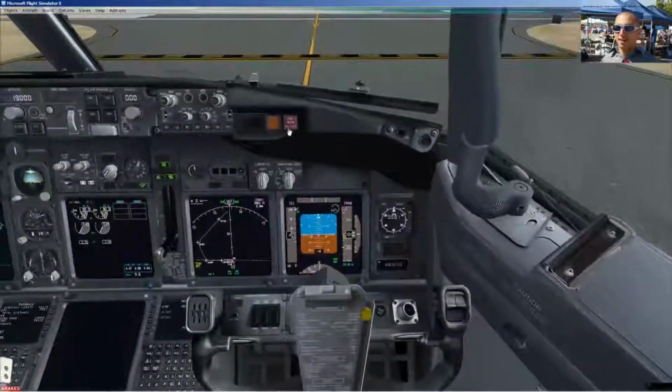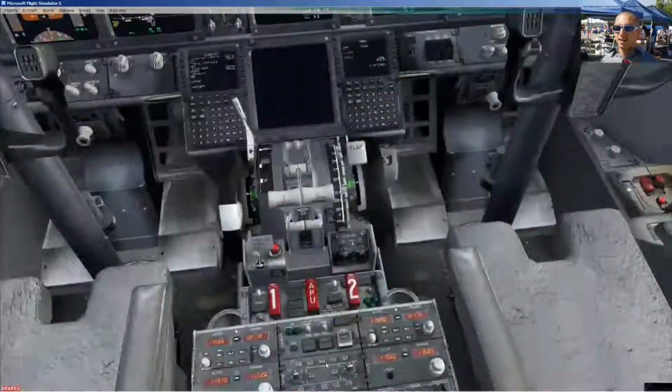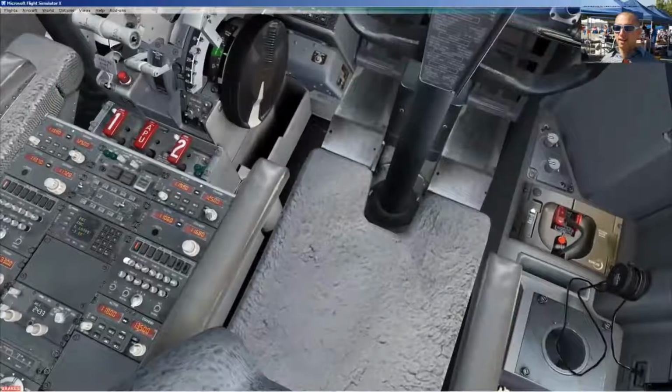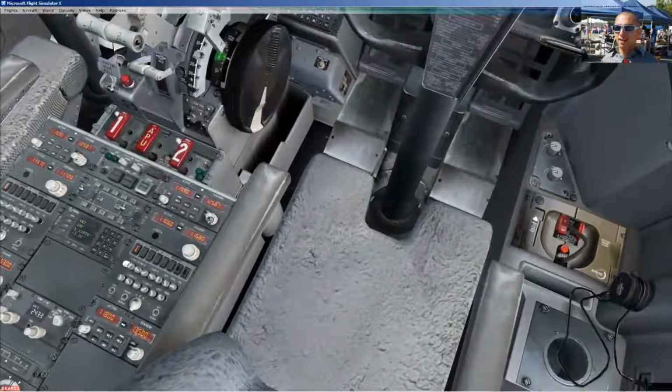Let's go ahead and put the departure frequency in. It's just going to be 125.9. Left on Juliet. So 125.9. American 130, taxi parking via whiskey. Park via whiskey, American 130.